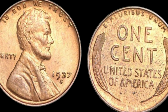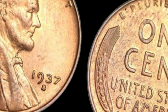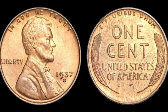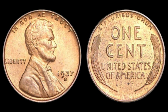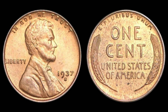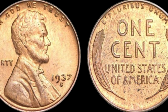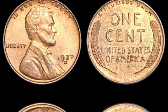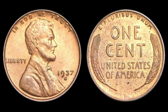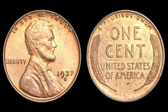Now, you might be wondering, what makes the 1937 S Mint Mark Lincoln penny so special and valuable? Well, it all comes down to rarity and condition. In the world of coin collecting, rarity is key. The fewer coins minted, the more valuable they become. The 1937 S Mint Mark Lincoln penny is considered to be a rare gem because of its limited mintage compared to other Lincoln pennies from the same year. Additionally, the condition of the coin plays a significant role in determining its worth. Coins that are well preserved and in mint condition are highly sought after by collectors and can fetch a pretty penny. No pun intended this time.